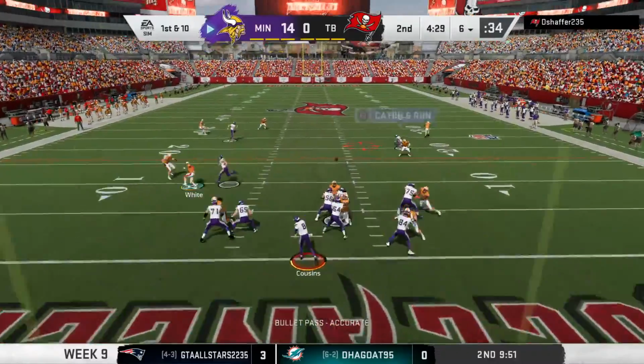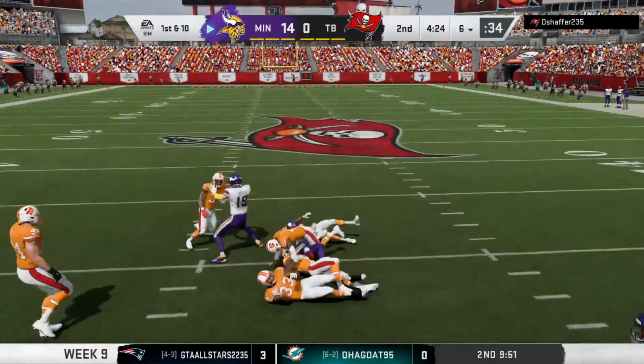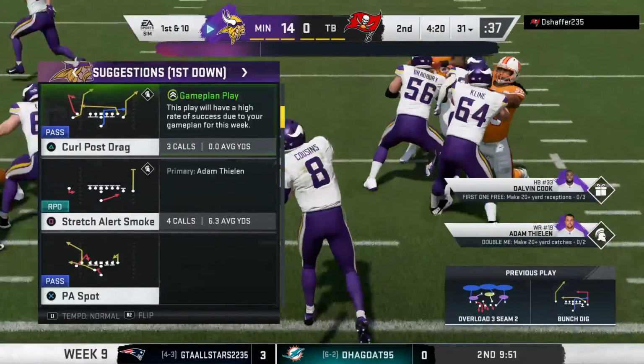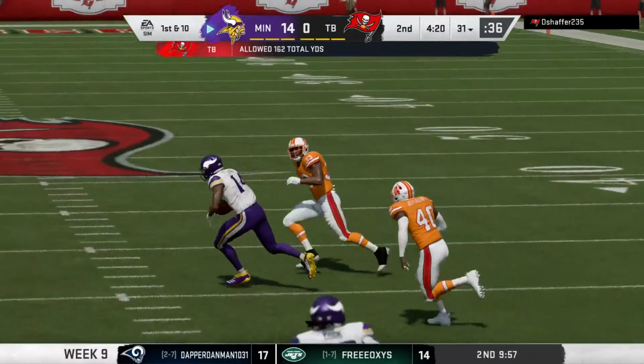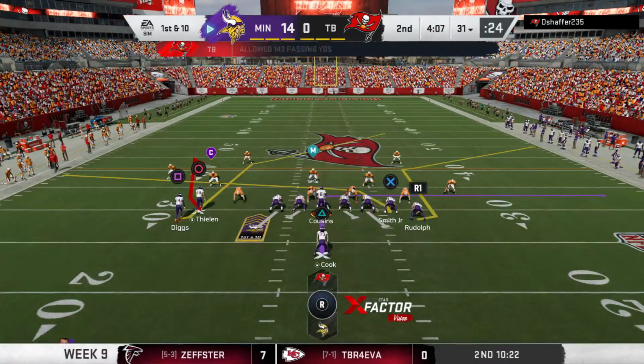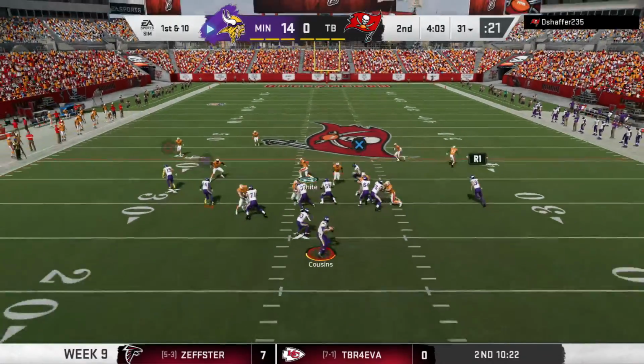Following the interception, Cousins. It's complete to Diggs. And he's able to get this one all the way past the 30. Call that a very strong gain of 24. I think it all came together there. In-breaking route, drove it with excellent pace. Money throw right there to move the sticks.